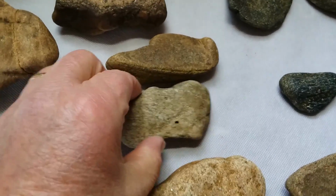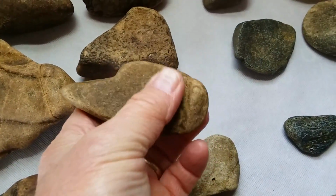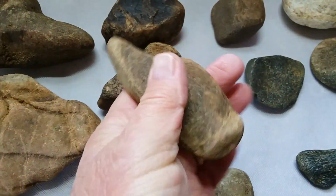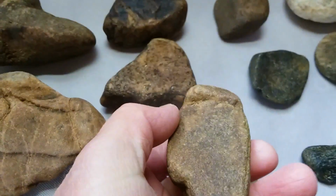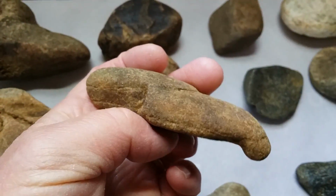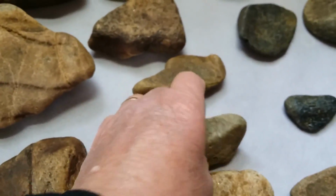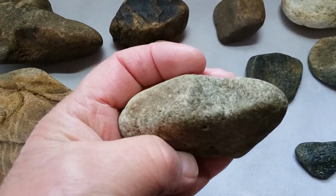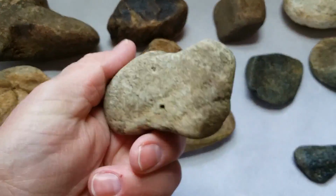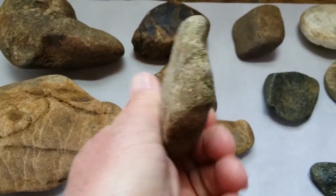This gets into my axe heads. I would think this is a little small Warren axe. Would have been hafted right in here. Got a little notch right here, probably to keep it from slipping when they hafted it. And here's another little hatchet head, small one. Been worked out right here, and that's the cutting edge there.